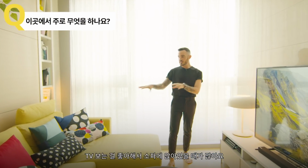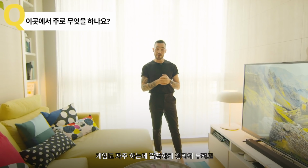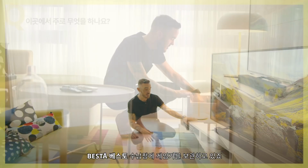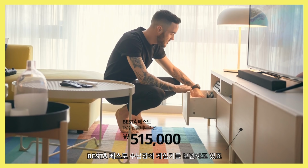I basically spend all my time sitting here on the sofa because I watch a lot of TV shows and I also play video games, so I also like my gaming station to be organized in this Vesto storage unit and really well tidy here.